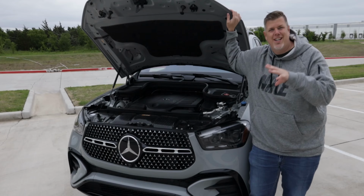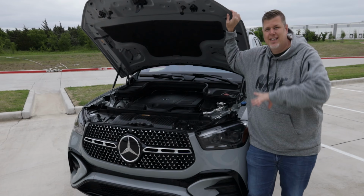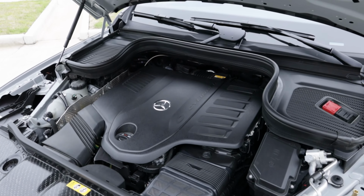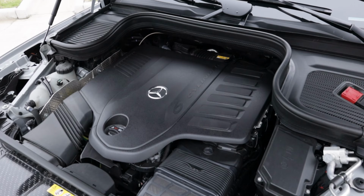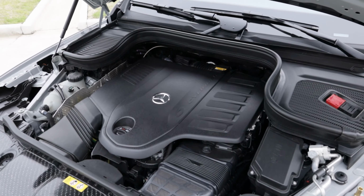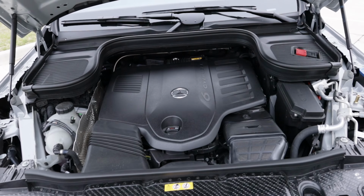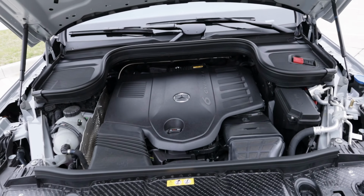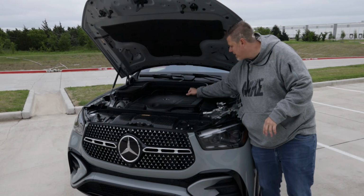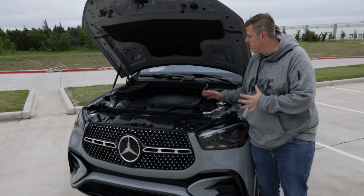Under the hood here in the GLE 450 non-E is an inline 6-cylinder engine. It is turbocharged, combined with a 48-volt mild hybrid system. Its combined output is 375 horsepower, 369 pound-feet of torque, 0 to 60 in 5.3 seconds, and of course the 130 mile per hour top speed. You can see some of the carbon fiber in here, that big straight 6. The turbos are over there, a really nicely packaged engine.